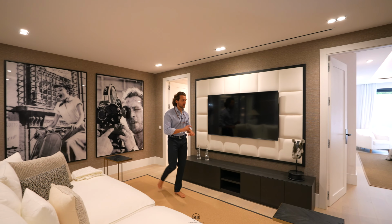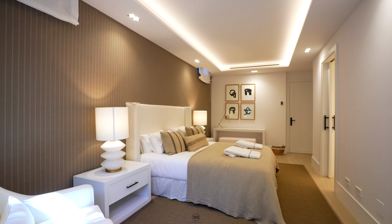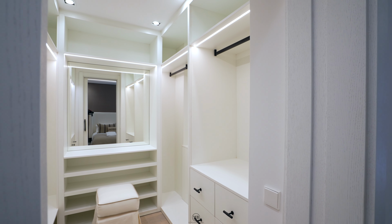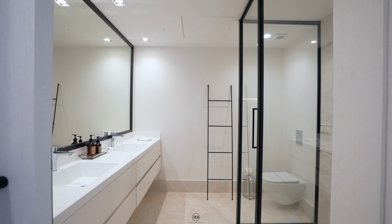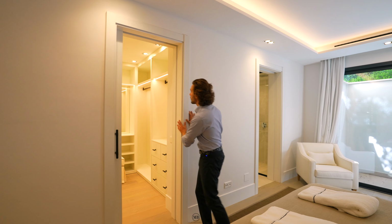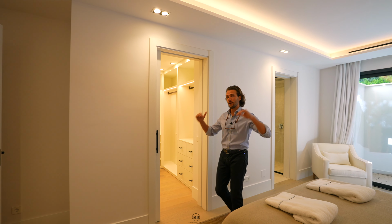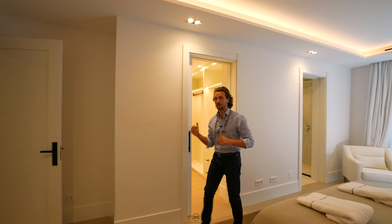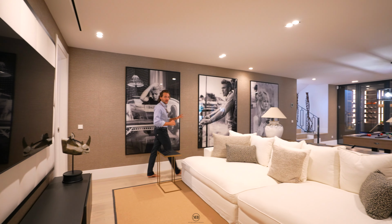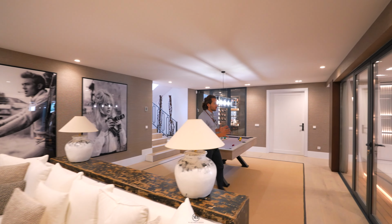Let's have a look. Right there. Now here, I just want to point out the natural light source coming in, which is fantastic. You are in the basement, but you really don't feel like it. You've seen the ensuite toilet in the detail shots and a walk-in closet as well here. So this is just as good as the other bedrooms we have seen on the other levels, which is great, no compromises.